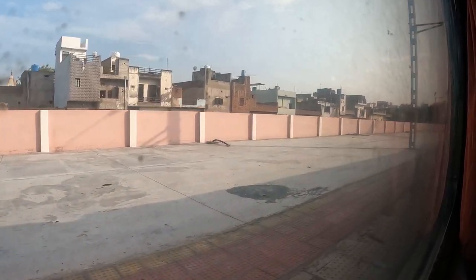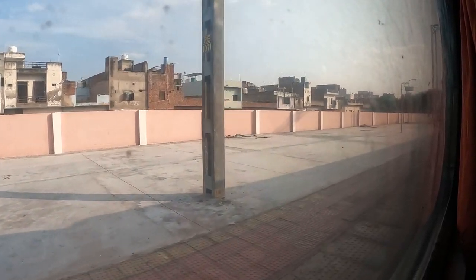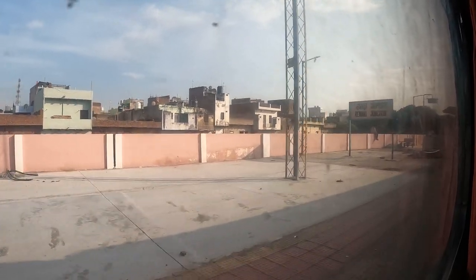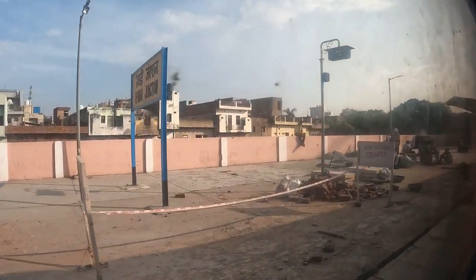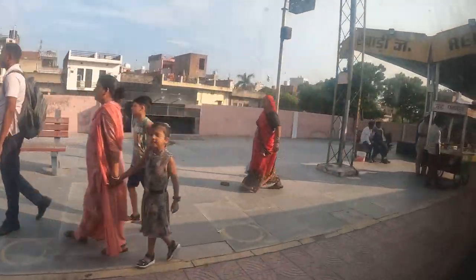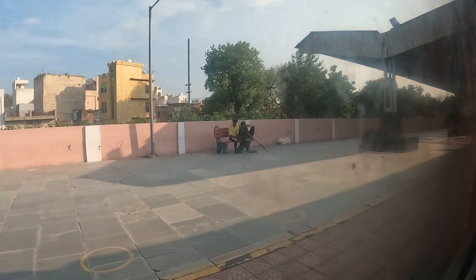Doesn't look like there's much going on here. There's certainly no McDonald's or Burger King. But we are coming to a stop. There we are. What is that? Rewari Junction. There's a few men working there. Oh, there's a little chai stand there. You remember when I got one of those last time? You got like a samosa thing? Yeah, last time we were here, I had one of these samosa things. Rewari Junction, it's got a 2 minute stop here.